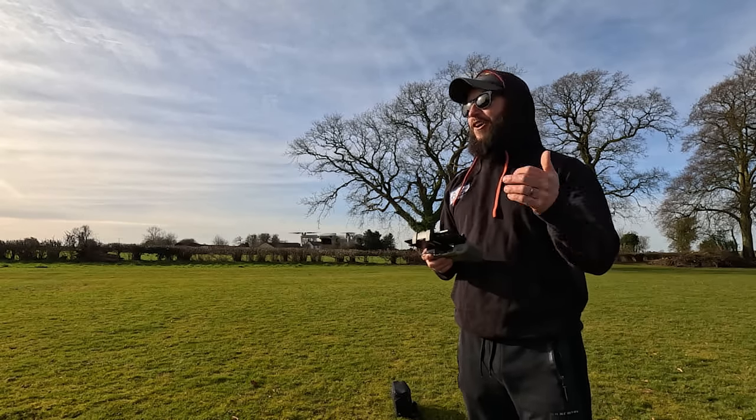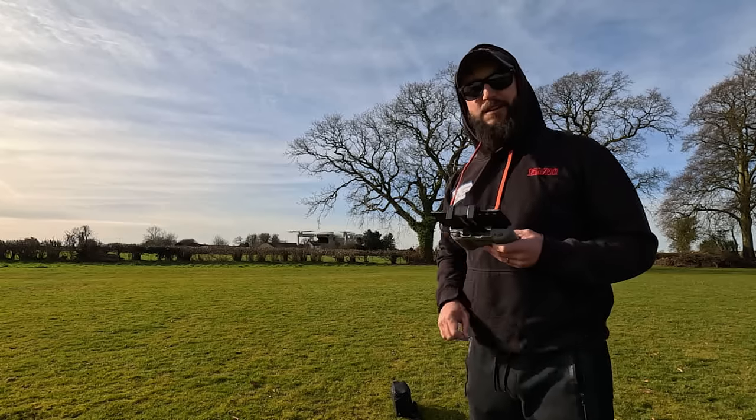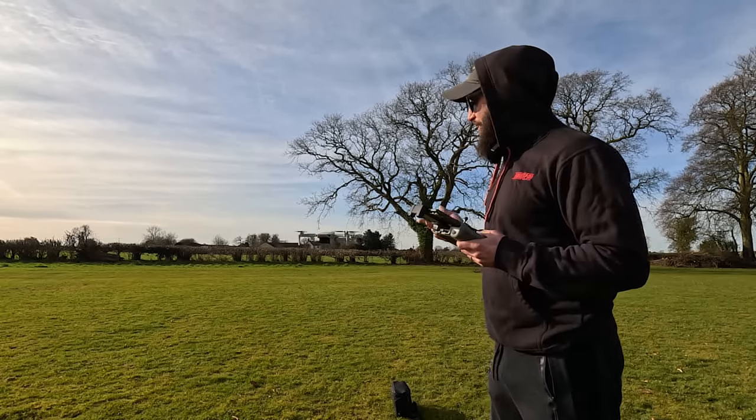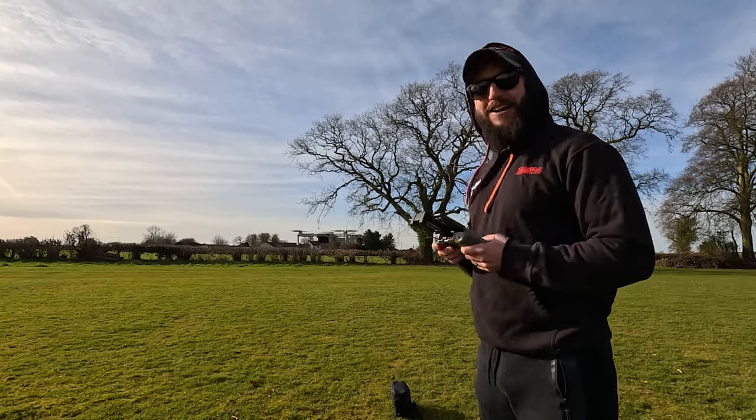As you know by now, I like to move things on, improve things, so I've decided to buy myself a drone. My wife and I have been out having lessons recently, and now I can actually fly this thing. So there you go, there's a drone.